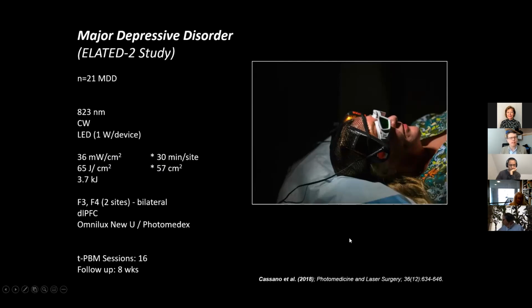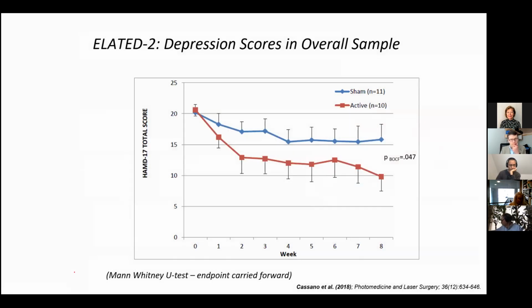With that in mind, we actually had a very successful study where we showed that the depression scores over time decreased significantly in the treated subjects, with at least a 10-point decrease in depression severity, and that was significant compared to the sham.